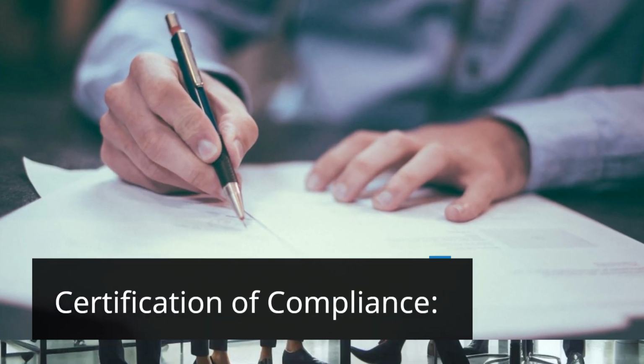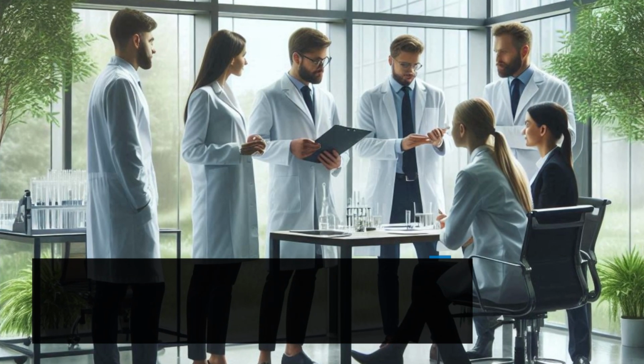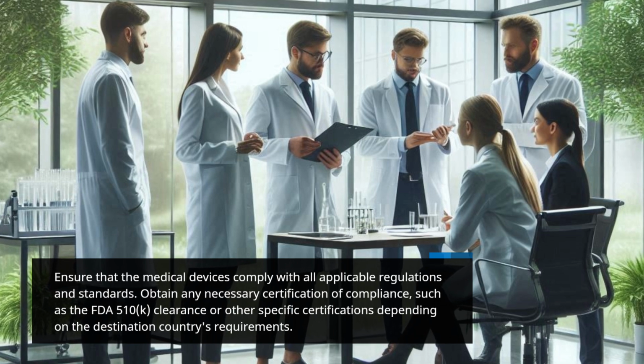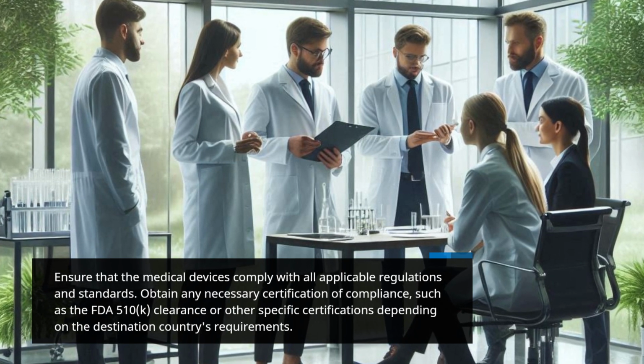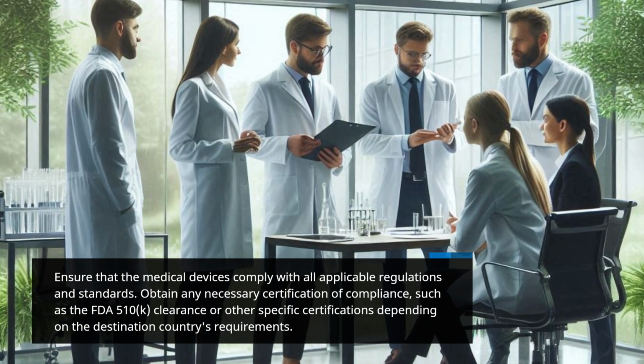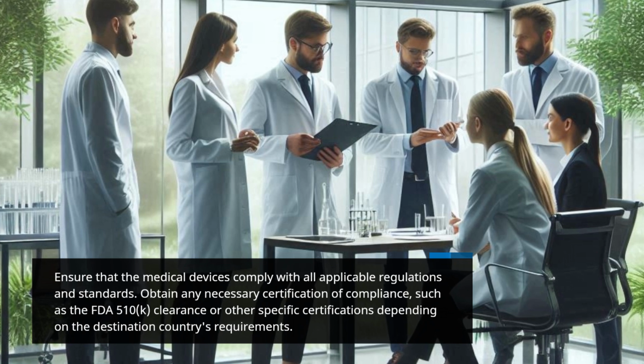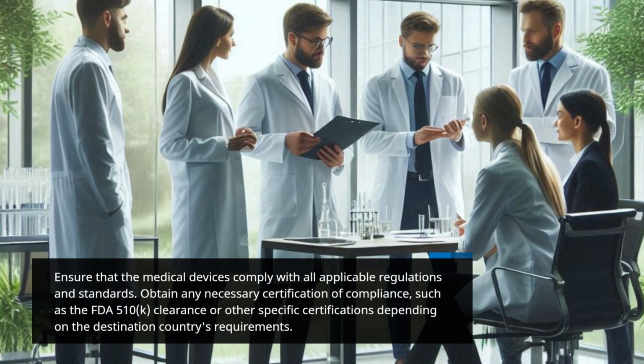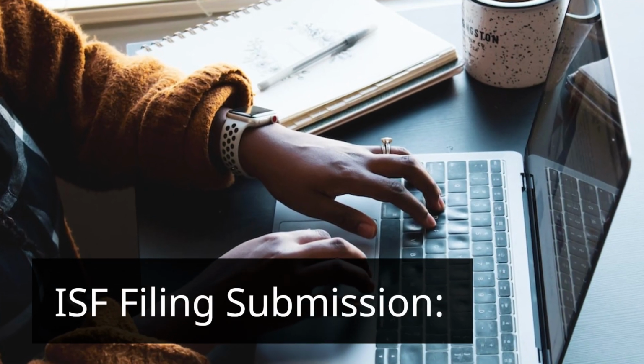Certification of compliance. Ensure that the medical devices comply with all applicable regulations and standards. Obtain any necessary certification of compliance, such as the FDA 510(k) clearance or other specific certifications depending on the destination country's requirements.